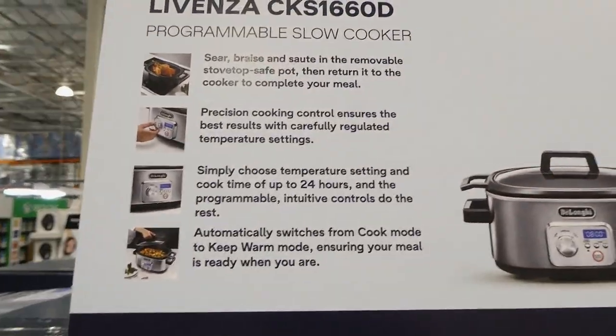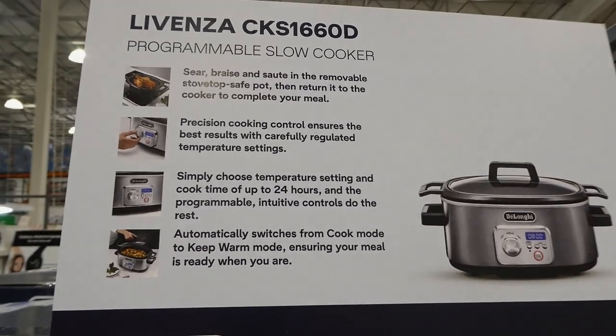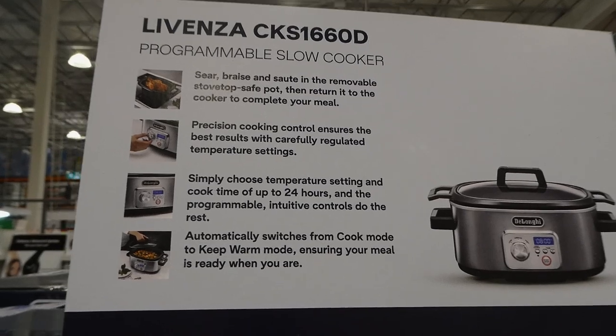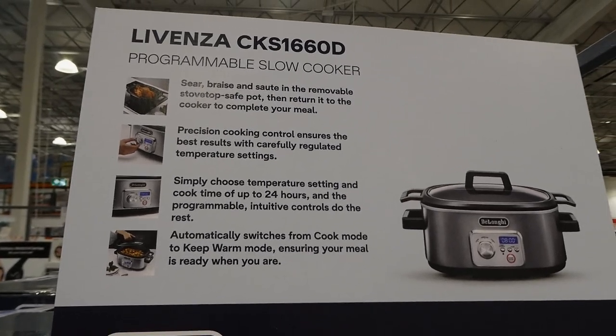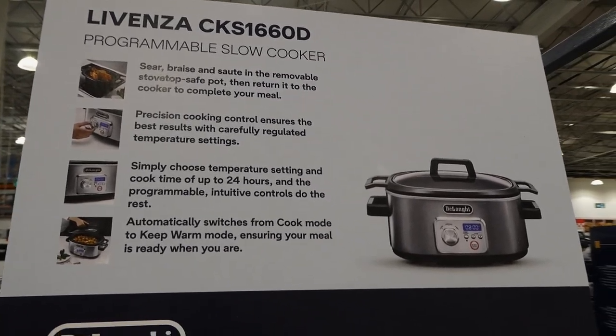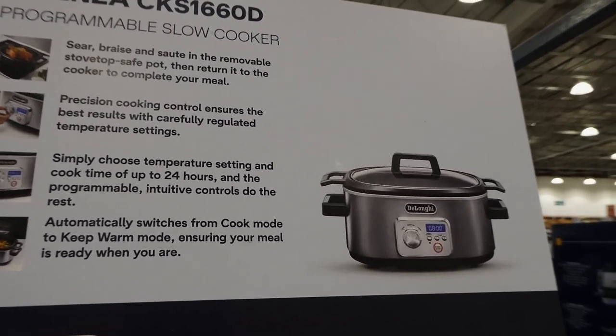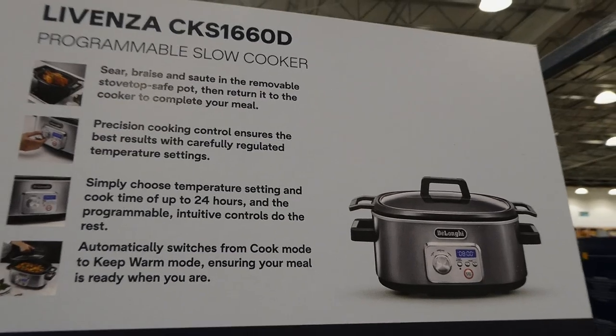There you go. It says sear, braise, and saute in the removable stove top safe pot, then return it to the cooker to complete your meal, which is like a life changer, because you can sear all your meat in the pot, keeping all the juices and the browning bits, and then that gets into the sauce, right? Because then you're not also messing with extra pots.